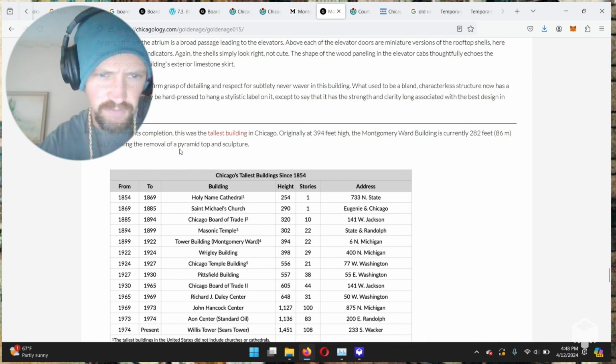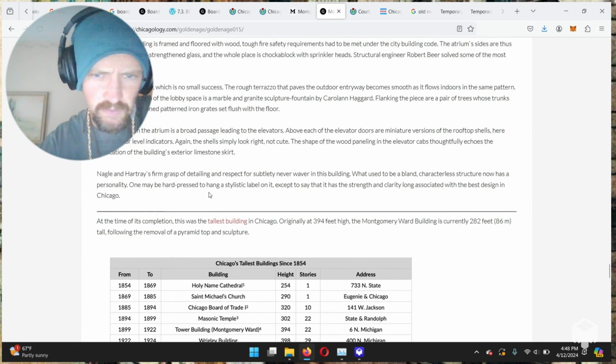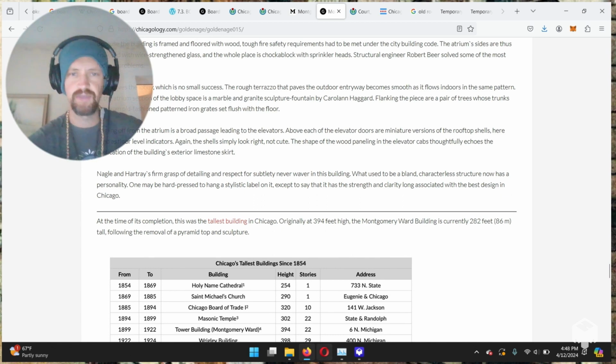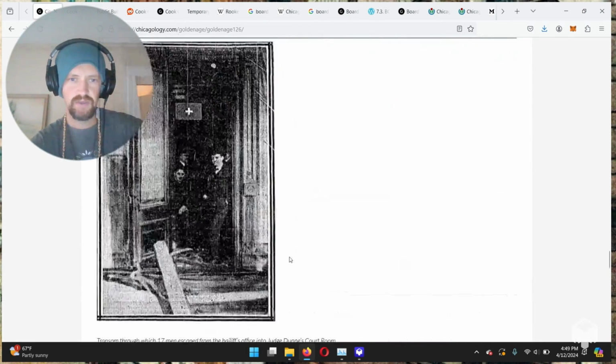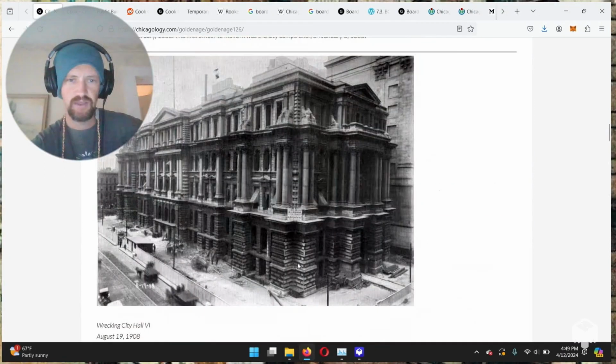Following the removal of a pyramid top and sculpture. So there you have it. Those are some interesting buildings in Chicago. Some of them still stand today. Some have been destroyed, like the 6th County Courthouse, which I was talking about. I think that was one of the most impressive ones.